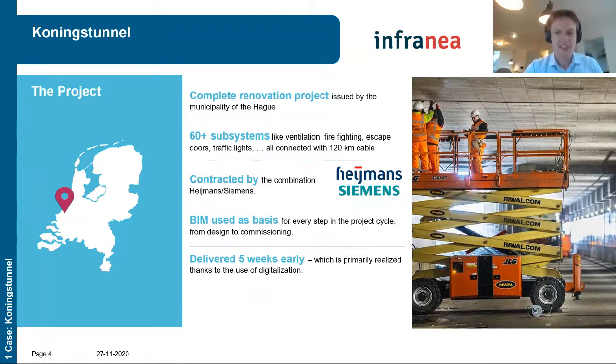For the digitalization, a building information model, or BIM, was used throughout the project. It was used during the design, the engineering, and the commissioning phase. It also served as the basis for our digital twin, which will be discussed in a moment. In the end, the project was delivered 5 weeks early, which was primarily realized thanks to the digital transformation. We will explain this by showing you 7 ways how this transformation helped us during this project. After you, Jeroen. Yes, thank you, Stijn.